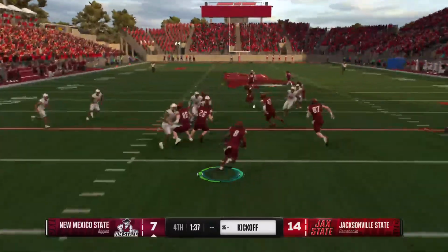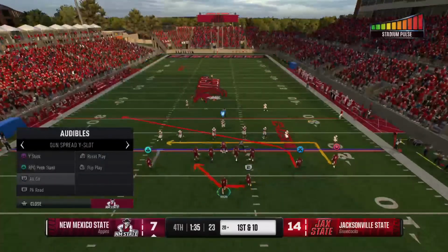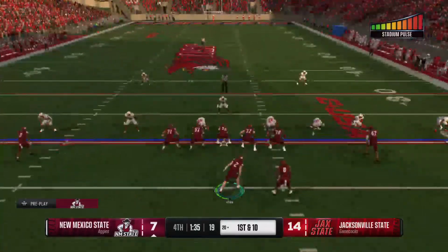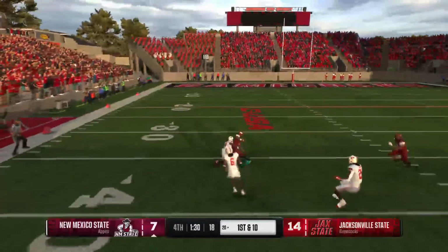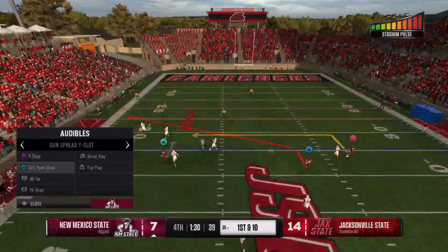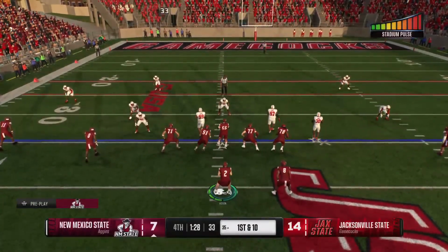On the run from inside his own 5. He was hoping for something a little more dynamic, but they get him on the ground at the 20. The New Mexico State offense returns to the field. That 4th down gamble didn't pay off on the last drop. Looking for a huge play. Makes the grab down the left side. And they pick up a better than 30 yards on that completion before the defense brings him down. And that's a first down for the offense.